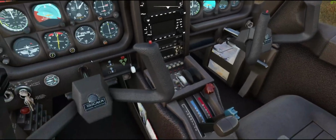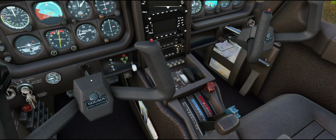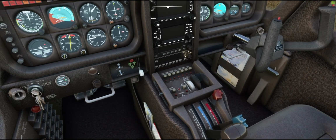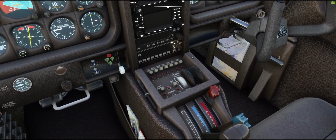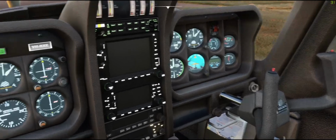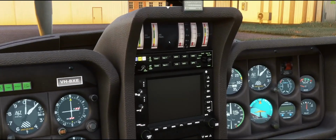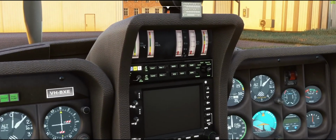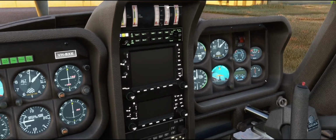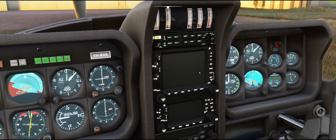And then you've got everything kind of organized into areas. So you can turn off the steering wheel. I think it's called the yoke, not the steering wheel. So everything is in quite well organized areas. So here's all your electrics and all your lighting. And up here, this is quite unique, is the oil pressure, oil temperature, fuel quantity, and voltmeter as well. So that's very useful. We've also got volts over here, and we also have fuel down here and fuel flow.